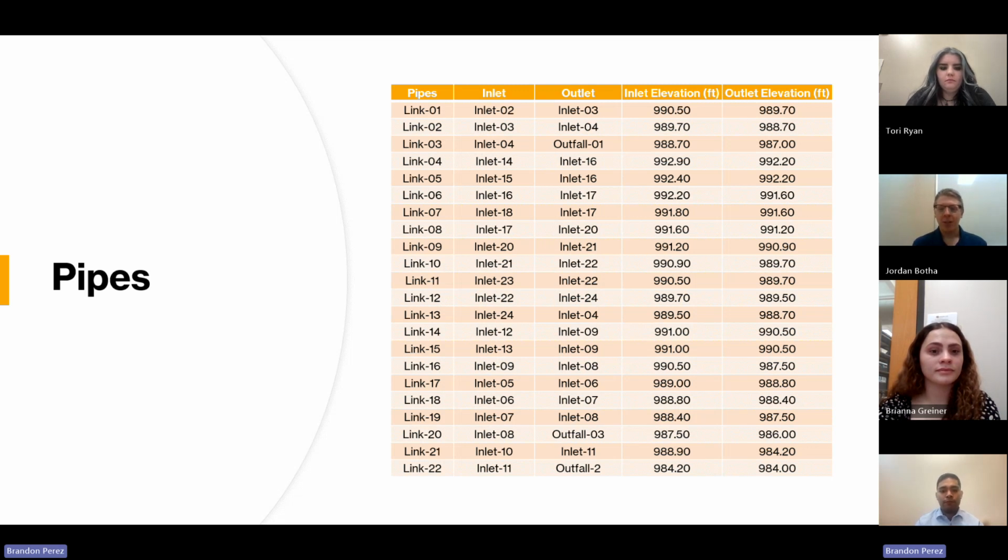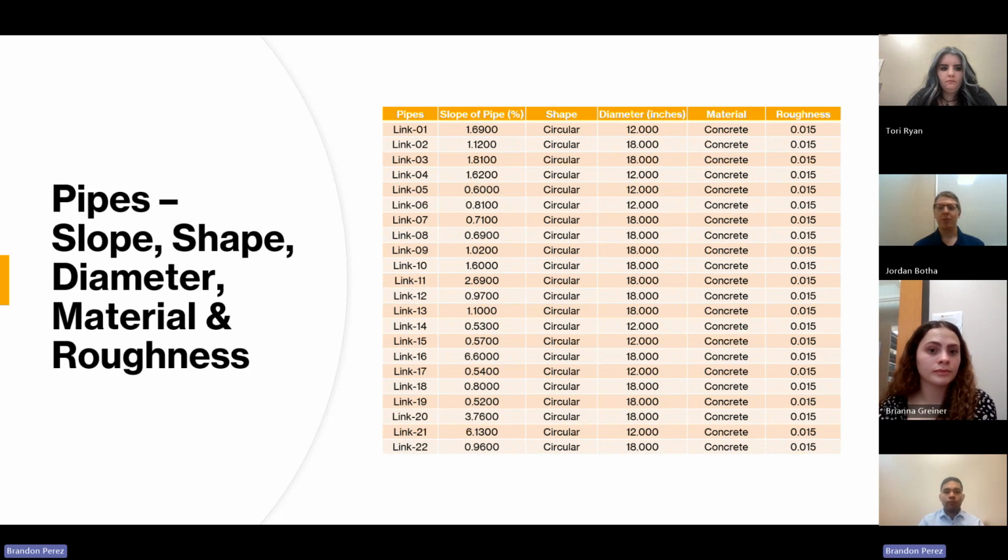So here's a list of all the pipes we have associated with this project, along with the inlets and outlets for each pipe. We also have the inlet and outlet elevations for each pipe on the slide. Here's some more information about each pipe. As stated earlier, design criteria requires the slope of the pipes to be a minimum of 0.5%. As can be seen here, all pipes meet this criteria.